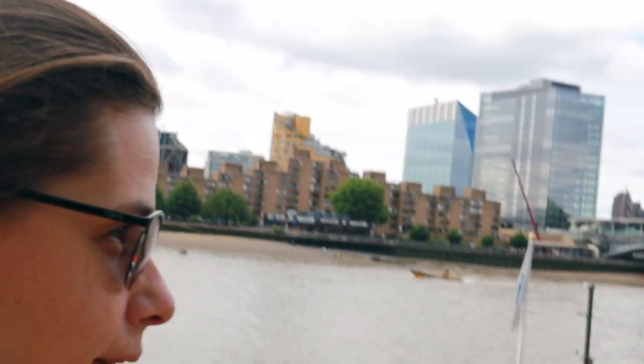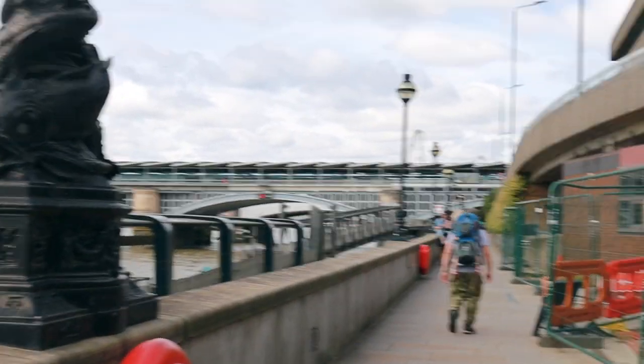It's our first day here out of two. We arrived last night, and today we are walking all day, and tomorrow we'll be walking as well.